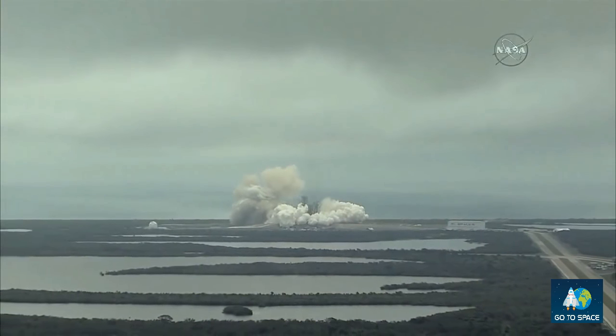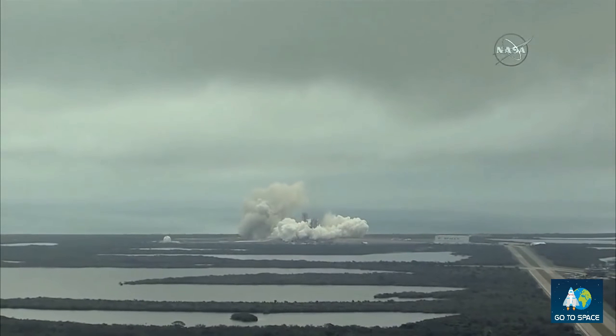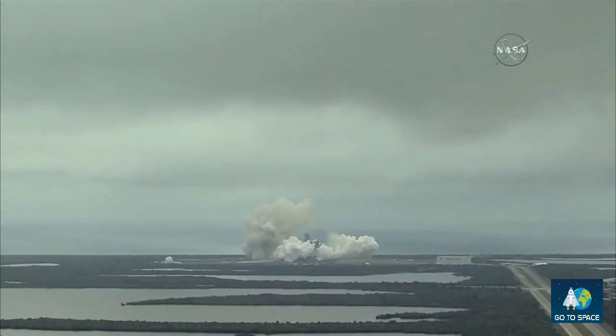Pad operations on Pad 39A. Copy, Wilco. Stage 1 propulsion nominal.